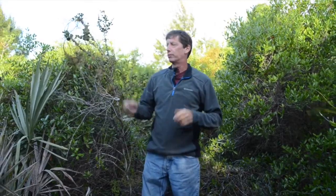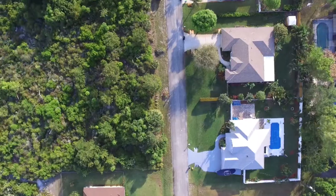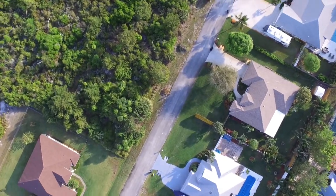I've been contracted to build a house on this vacant lot, so I'm gonna have to clear out all this vegetation. I got a little problem though. Actually, I have three little problems. I've got gopher tortoises on this lot, and gopher tortoises are a protected species in the state of Florida, so you've got to relocate them, and that's what we're gonna do today.